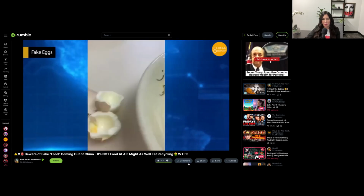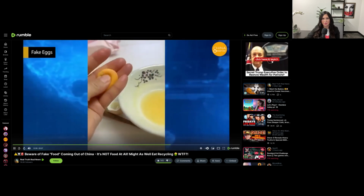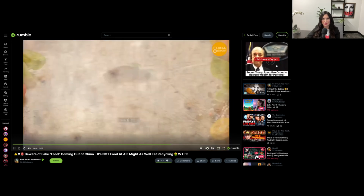chloride solution. The eggshell is formed from a mixture of calcium carbonate and other materials placed in molds to achieve the shape of an eggshell.